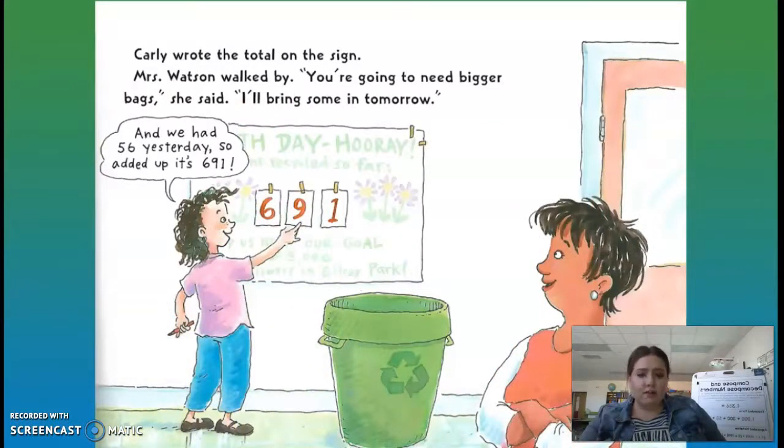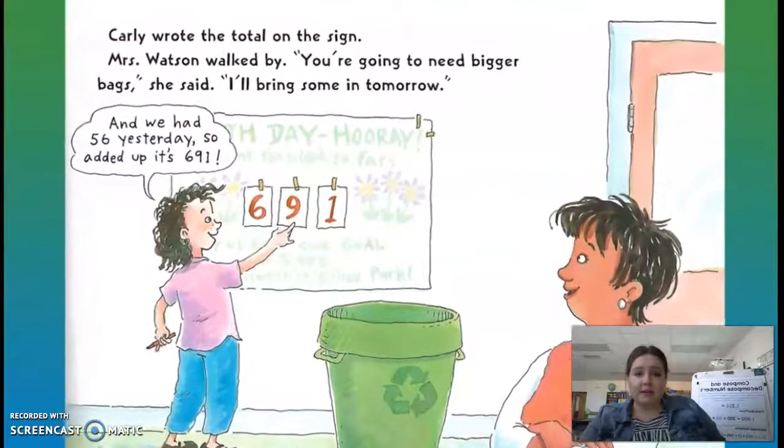Carly wrote the total on the sign. Mrs. Watson walked by. You're going to need bigger bags, she said. I'll bring in some tomorrow.